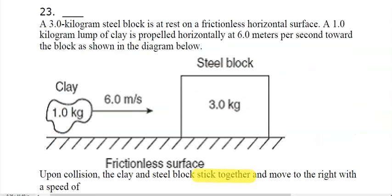In this next problem, a 3 kilogram steel block is at rest on a frictionless horizontal surface. A 1 kilogram lump of clay is propelled horizontally at 6 meters per second towards the block as shown in the diagram. Upon collision, the clay and the steel block stick together and move to the right with a speed of, and that's what you have to find.